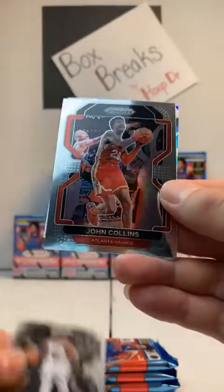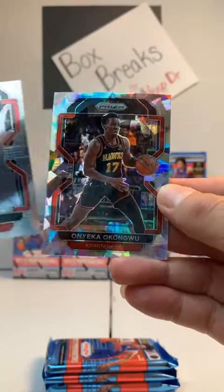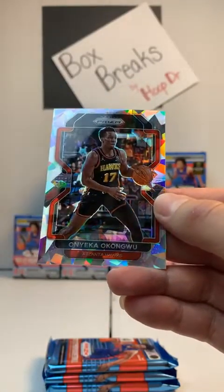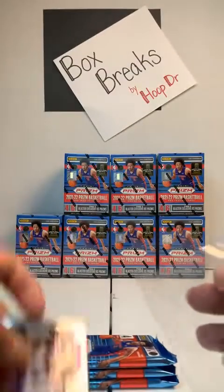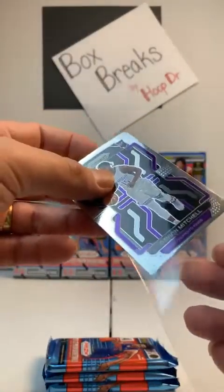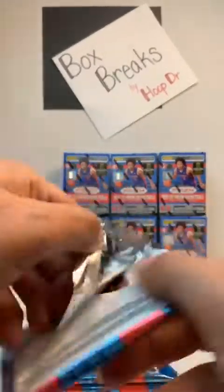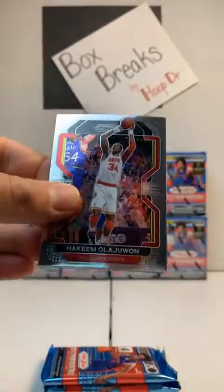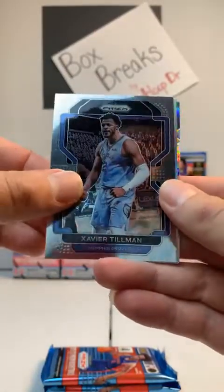That's a good one. John Collins, Hawks, and our first cracked ice, Hawks. Okongwu, this is his second year card. Congratulations to the Hawks. And Jason picking up Okongwu and cracked ice. Hakeem Olajuwon, Houston. Xavier Tillman, Grizzlies.